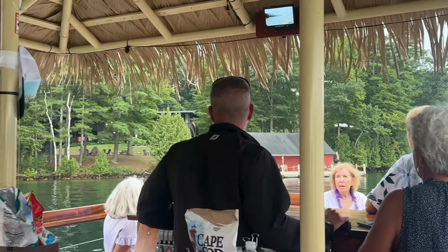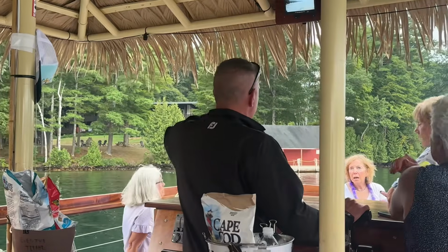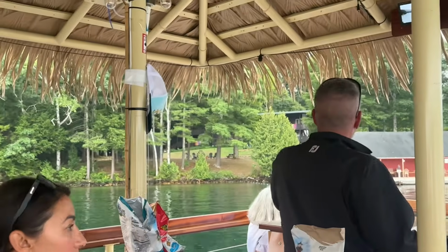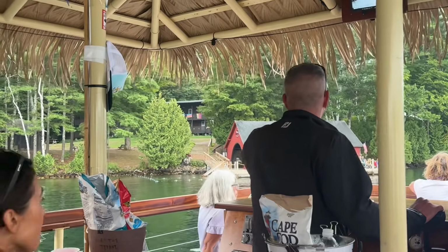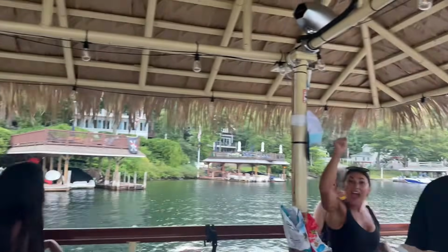Now it's a 501(c)(3). What's that? That means it's a non-for-profit. All the money they collect goes back into the properties to sustain themselves. Wow. You guys can all stay there for $199 a night. You can get breakfast. And it's one of the oldest properties on the lake, 1903. Best bartender on the lake.